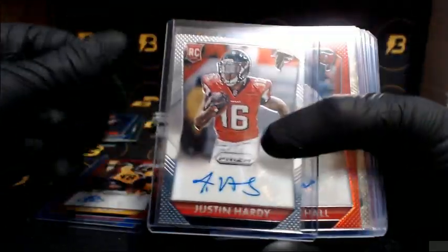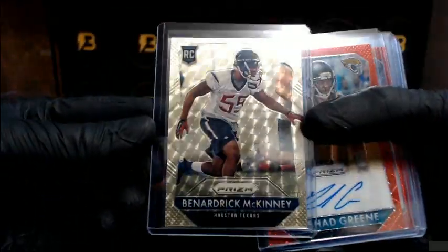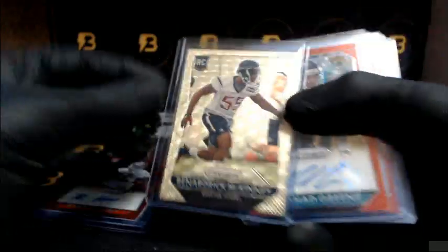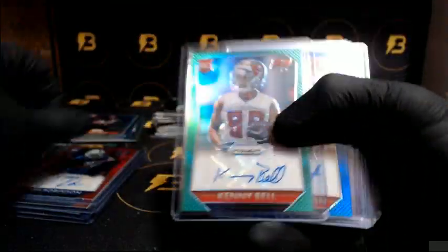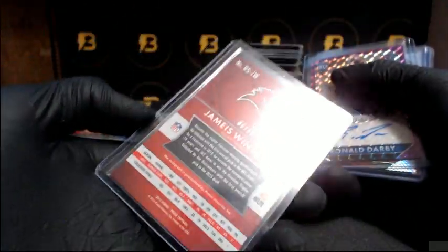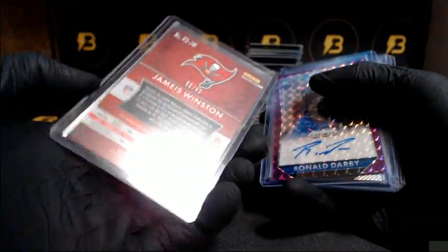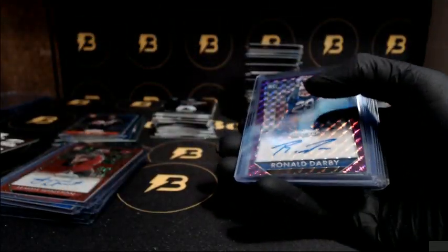All right, J.J. Nelson, Bud Dupree, Hardy, Hall for the Buccaneers. Nice 1 out of 5 gold vinyl. McKinney for the Texans. Green for the Jaguars. Robinson for the Colts. Bell for the Buccaneers. Winston and Winston out of 99 and out of 40. And this is 5 out of 40. Forgot he's number 3, not 5.